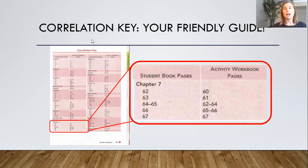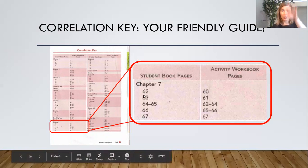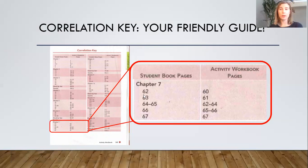So for example, let's say I did page 62 with my student in the textbook. Then I would know, okay, there's a workbook activity that goes along with that. So we're going to flip to page 60 in the workbook to find that activity. If you don't see a textbook page listed in that column, that just means that there's no workbook activity to go with it, so you can just move right along to the next page. So we're going to look at page 61, I think is the opening of chapter 7, and there's no workbook activity with that. You just do that page and then hop right along to page 62 and don't worry about the workbook until you get there.